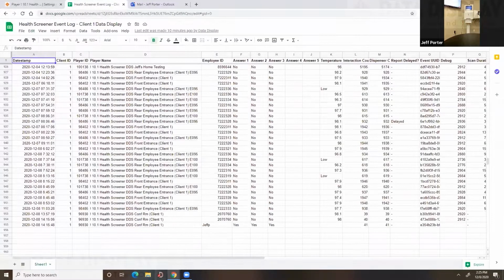The last thing is you can see here, in fact, you got that spreadsheet just updated here as I refresh my screen. It can tell me what the temperature was, and you can see the people that passed the questions by answering no, and people that didn't pass by answering yes. And that number right there, 2070760, is the number of the badge that I scanned. So your HR and probably IT guys will know how to match that up with the people, what number corresponds to what people. We're being pretty careful about HIPAA type things and trying to be anonymous about this.